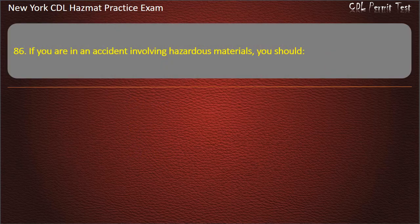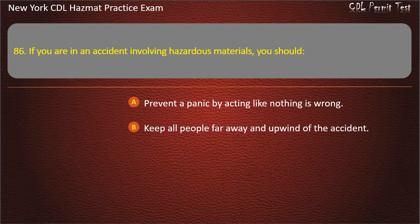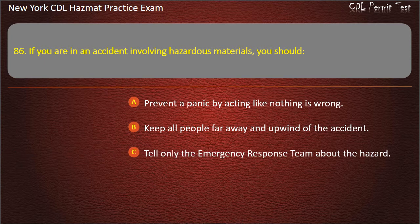Question 86. If you are in an accident involving hazardous materials, you should prevent a panic by acting like nothing is wrong. Keep all people far away and upwind of the accident. Tell only the emergency response team about the hazard. Answer. Keep all people far away and upwind of the accident.